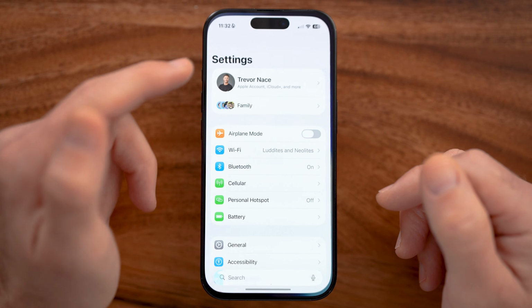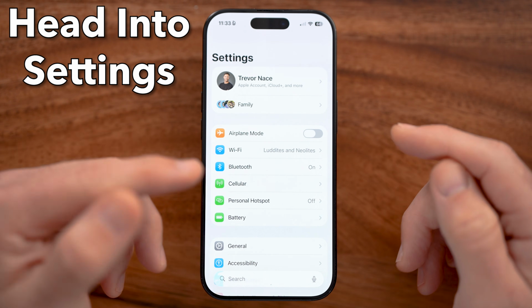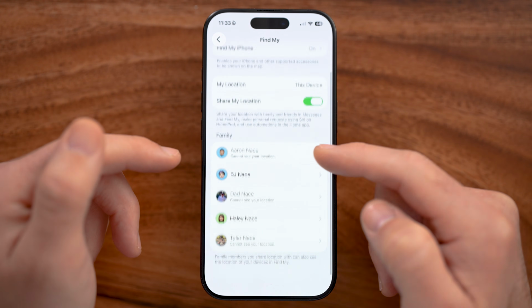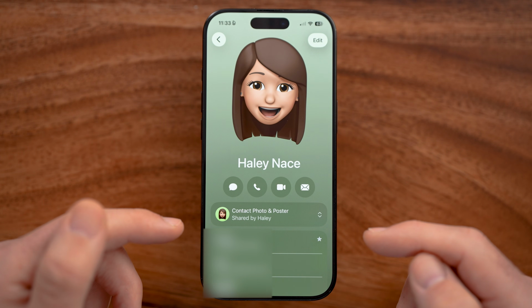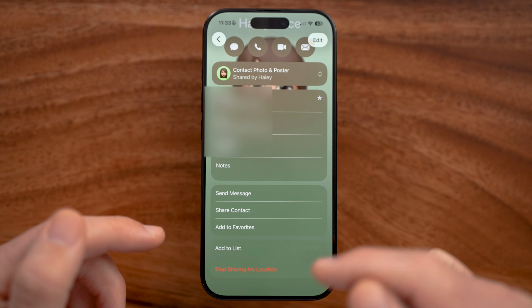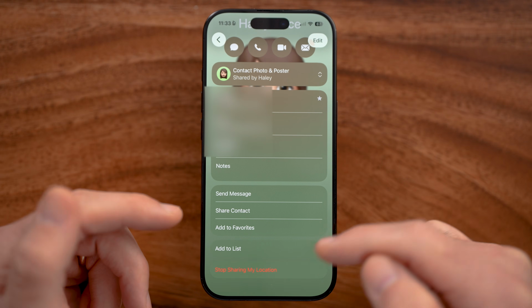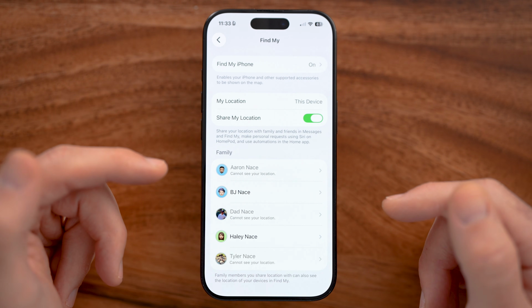Now, the first place that we're going to check is in the settings of your iPhone. We can check to see who you're sharing your location with and choose to freeze that if we wanted to. Essentially, you want to see who you are currently sharing your location with. You can always go to their name, and at the very bottom, you can choose to stop sharing your location. However, keep in mind they will know when you press stop sharing my location because it'll just say that you have no longer shared that location.